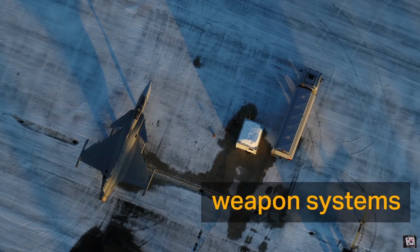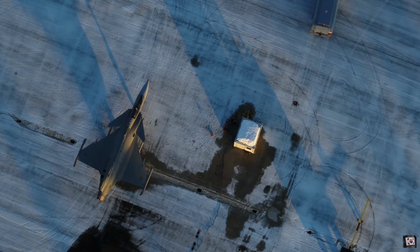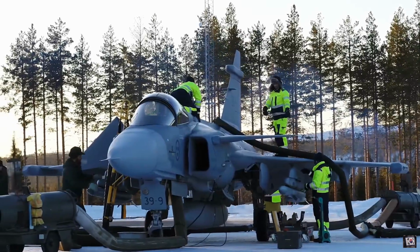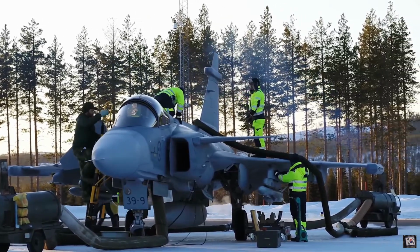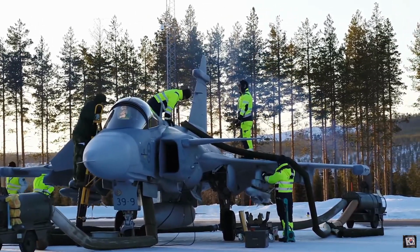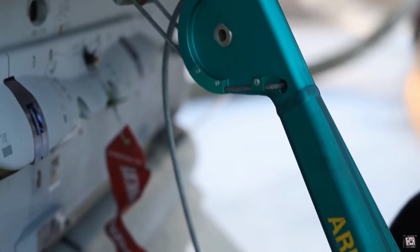The testing of the weapon systems is conducted by Saab engineers together with personnel from the Swedish Air Force and FMV, the Swedish Defense Materiel Administration. This calls for more operational exercises where mobile maintenance hangars are used, as well as mounting of weapons being carried out.